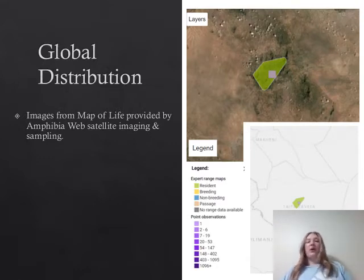One thing that I want to point out, as I've already mentioned, is that these frogs are significantly understudied and under-researched, and that is why if you'll look at the legend that I provided with the little purple scaling, there's only 1 point observation that they have for this research map that they've created.